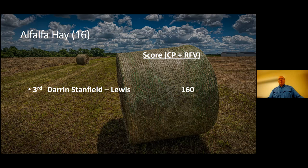All right. It had a combined score, and we ranked these on the sum of protein on a dry matter basis and relative feed value. So remember what we said about 140 being an elite alfalfa, a high quality alfalfa? That means he was probably 20% protein and 140 relative feed value. So our third place alfalfa was a high quality alfalfa, and we go up from there.